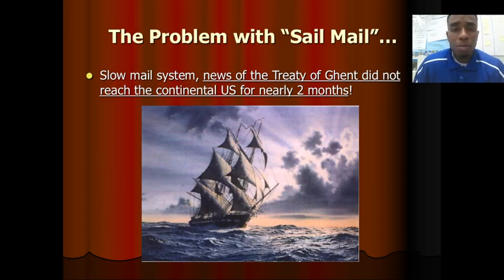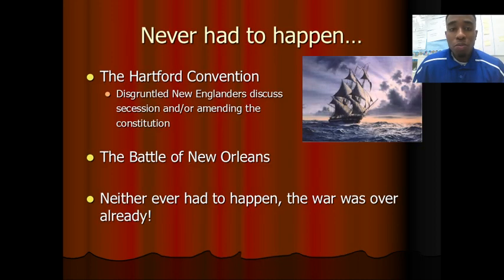Once again, as you can see, slow mail. We don't have cell phones in 1812, so the Battle of New Orleans really wasn't supposed to even take place. The war was technically over, because the treaty was signed actually in Europe, and it didn't reach the U.S. for 2 months. So it never really had to happen.